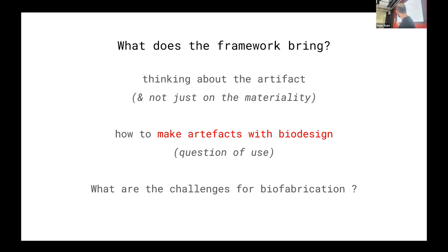So what are the challenges for biofabrication? Because actually we are here. So I moved too fast. We have identified three main challenges for biofabricated design.